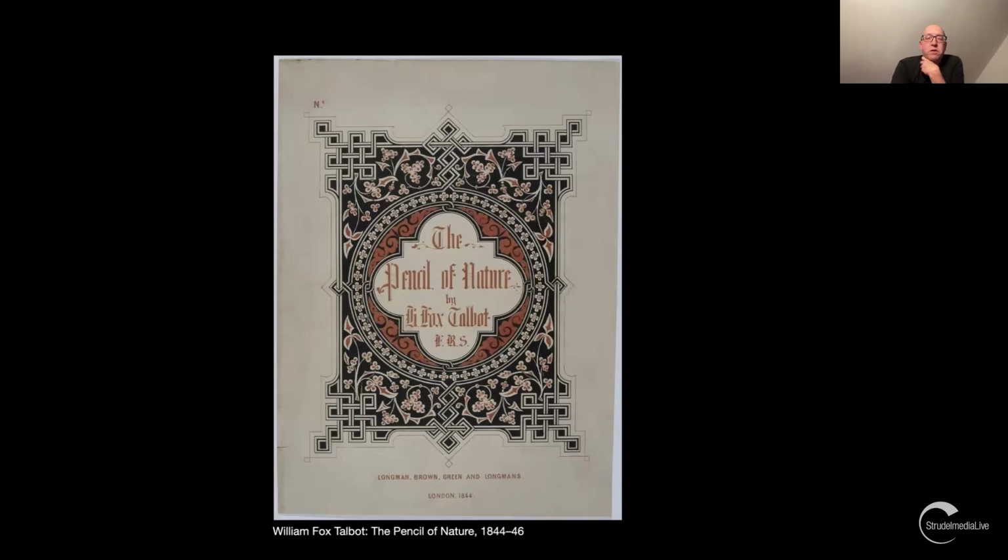So this is one of the first photo books that you see here. This is The Pencil of Nature by William Fox Talbot. He was one of the pivotal figures in the technical development of photography. He invented the negative-positive way of developing film that was used through most of the time in the 20th century.